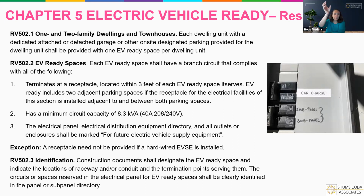And again, like we saw, the raceways, we saw the conduit, and it had the little note that I realized looking at the screen is really hard to read, where it said future photovoltaic. It would say something like future electric vehicle charging. So those are the requirements. Now there's an exception: if you already install the actual charger itself, then you don't have to have the ready space. It's considered good at that point.